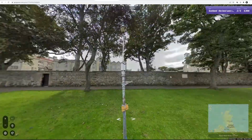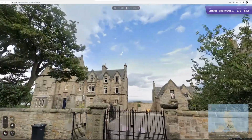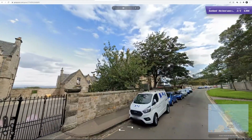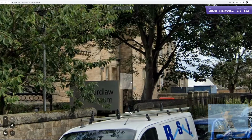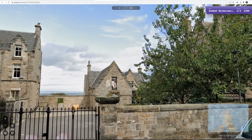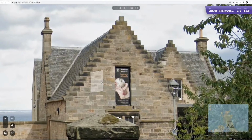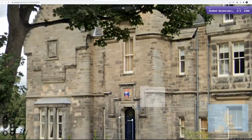This is oddly familiar. There is a sign to the right. St Andrews, though. That's the St Andrews Uni logo. See if you look at the building to the left. I was going to say it looks like a mental hospital or something. Wardlaw Museum. But see if you look above the seal there, St Andrews University Seal.